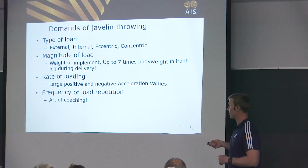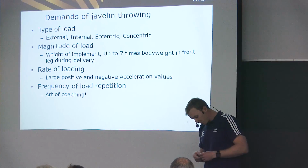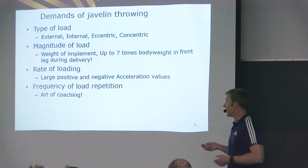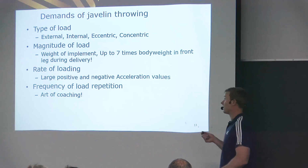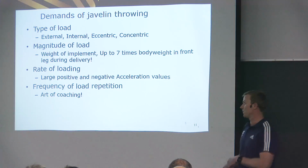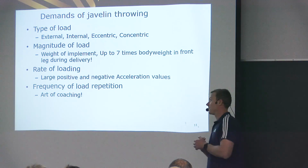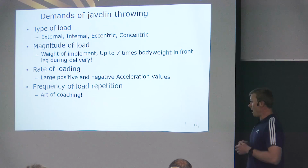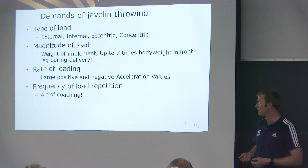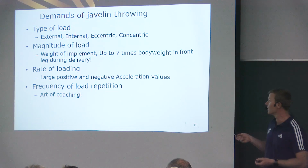So while I'm going through everything today, I want you to think of these 4 areas of the different types of loading. So we think of what's occurring in the javelin throw and the actual physical demands of it. There's probably 4 areas that a coach has to consider when they're designing training. So the first one's the type of load. So this could be whether it's an external load, so whether it's ground reaction, the reaction force of the ground. It could be the weight of the implement that you're throwing. It could be internal, so the forces acting at the joints, so the muscles working across the joints is going to be a certain type of load, whether it's an eccentric or a concentric motion. And so again, understanding what's happening in the movement will help you determine what type of load is occurring.